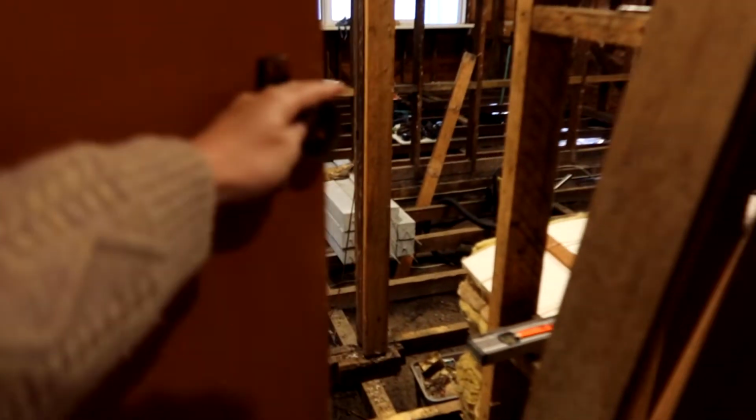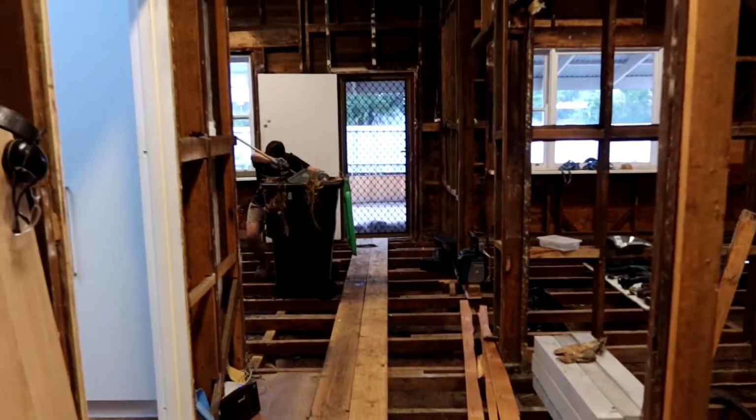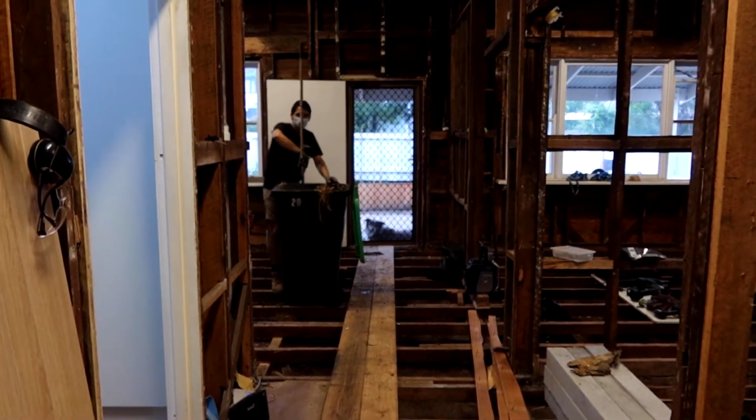All right, I'm coming out of my bedroom through the part of the house that we're not renovating. And I'm going to flip the camera around and show you what happens when we walk through this door to get to the kitchen. Here we go. This is the door. It's really raining outside.